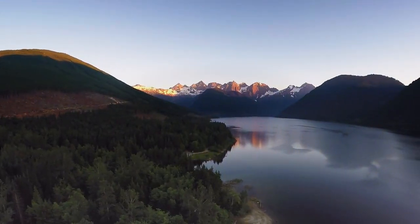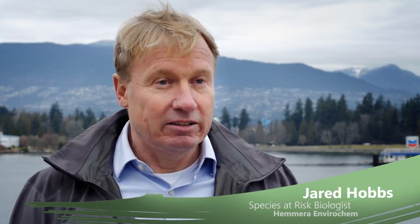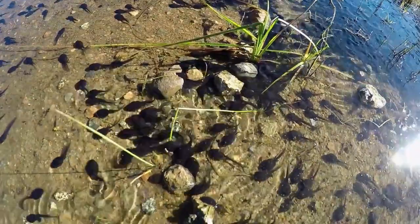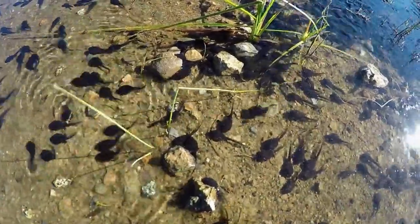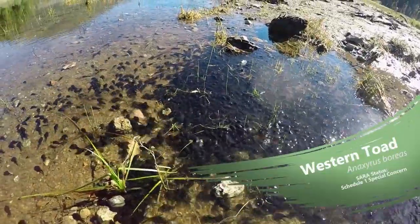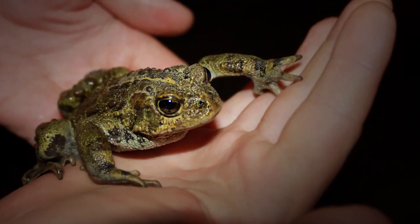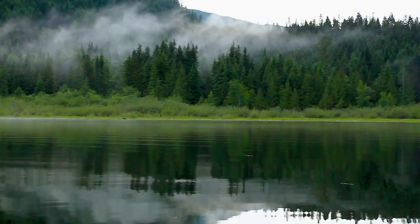In British Columbia, about 26% of our species are listed as at risk, which is an alarming number if you think about it. And generally, species are listed as at risk if they have declining trends, typically as a consequence of anthropogenic or human development of their habitats. Also, if they have restricted geographic distributions or very low numbers in BC.